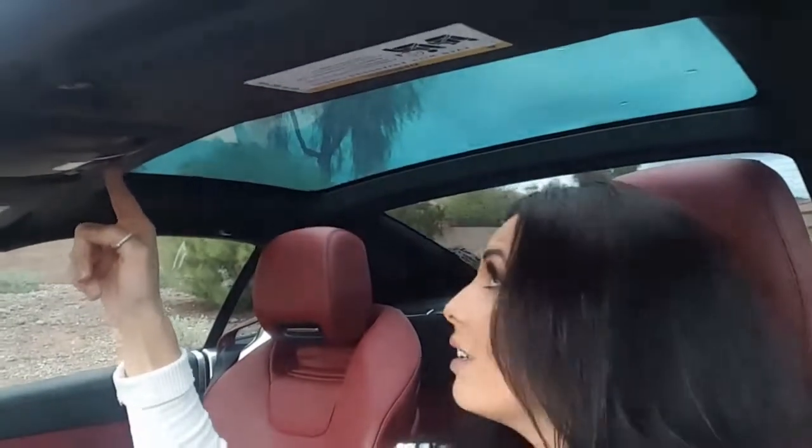So if it's too light out, you just press that. If you want it lighter, just magically press it and it just brightens. It's very cool. It's a very cool option. I didn't even know they had that in cars. I wish they could have it for the sides and the windshield and stuff.